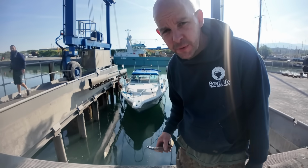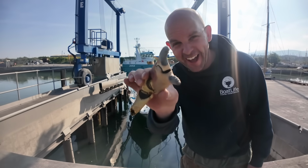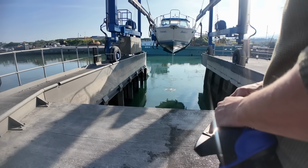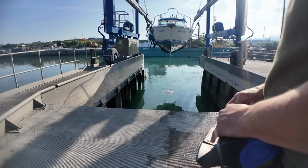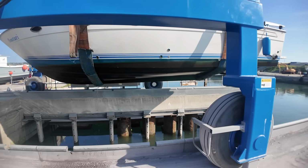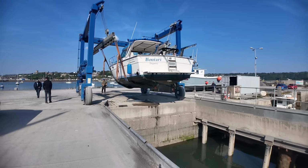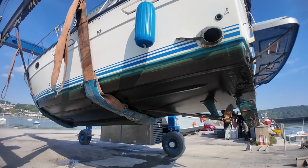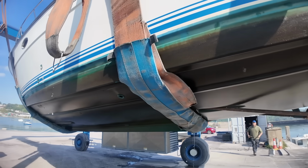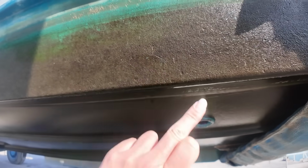I've just asked him if he wants a hand, but he said no. So I thought it was going to be dirtier than it is. Just a bit slimy.